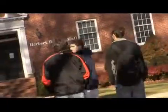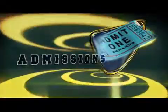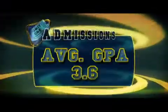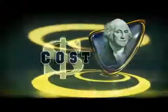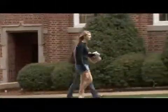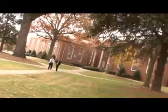46% of freshmen ranked in the top quarter of their high school graduating class, and enrolled with an average SAT ranging between 1350 and 1650, and an average weighted GPA of 3.6. Tuition at Wingate runs close to $20,000. Room and board is about $8,300, and miscellaneous fees are roughly $1,000, a total of about $29,000 a year. 99% of students do receive some type of financial aid.